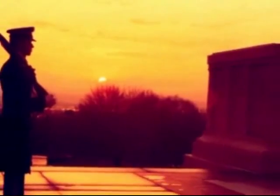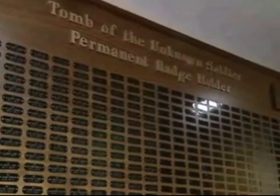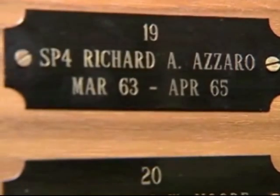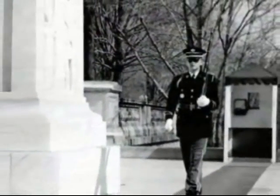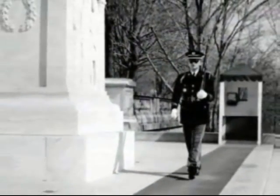Since the Sentinel Badge was first awarded in 1958, just over 350 have been issued. The name of each Sentinel is recorded by number on the wall in the guard quarters. A soldier who earns it is entitled to wear it for the rest of his military career. The badge can also be revoked if he gets into serious trouble, even after leaving the service.